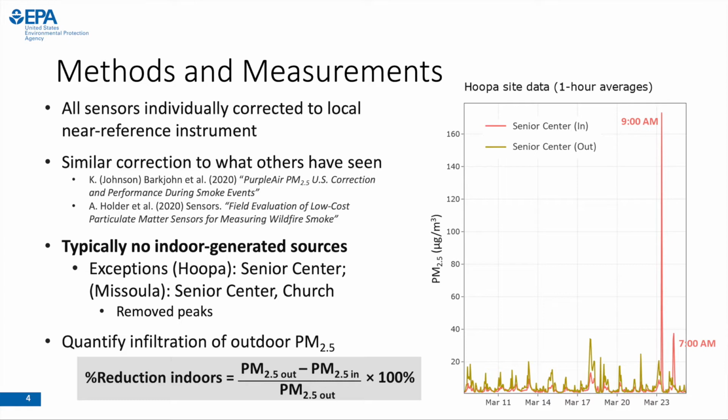Since we want to see how outdoor concentrations impact indoor concentrations, we don't want our analysis to include any indoor-generated sources, because that doesn't tell us about how outdoor smoke impacts indoor air quality. Fortunately, we typically did not observe indoor-generated sources across indoor sites. Some exceptions being the senior centers in both Hoopa and Missoula showed indoor sources from breakfast cooking. An example of Hoopa's breakfast cooking spike is shown in the plot here. And a church in Missoula occasionally generated indoor PM from candles and incense used during church services.